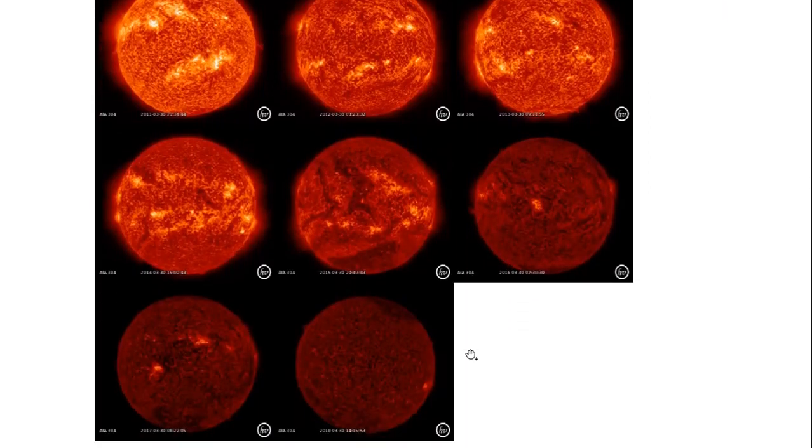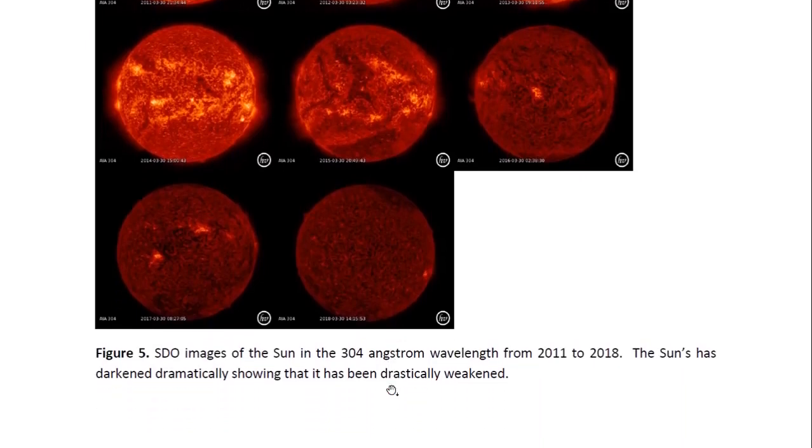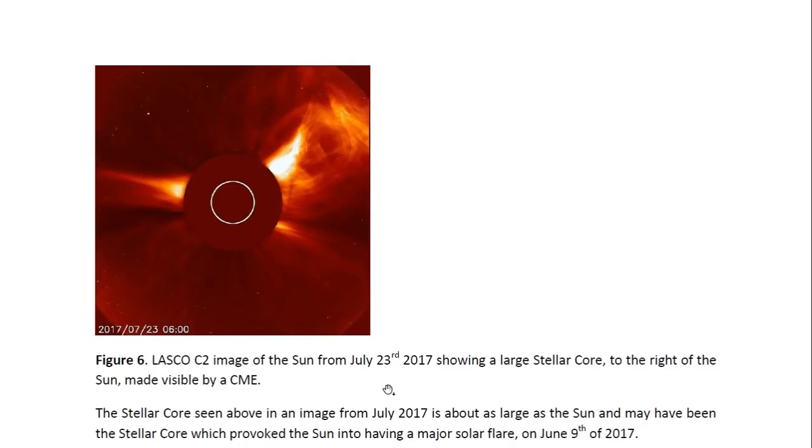And here are images from the SDO satellite in 304 angstrom showing the sun from 2011 to 2018 and how it has become so much darker, indicating that the light intensity is lower and therefore the number of photons emitted has decreased, and therefore showing that the sun is having trouble maintaining the same light emission. This means that the sun is weaker and emitting less light.